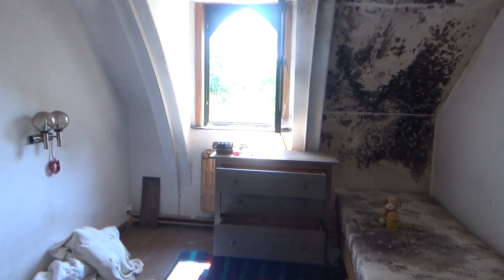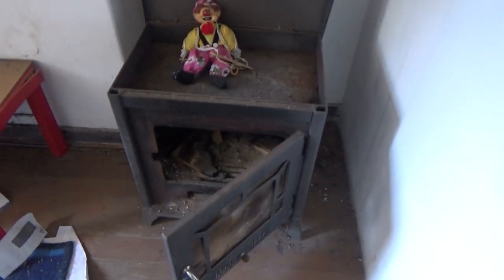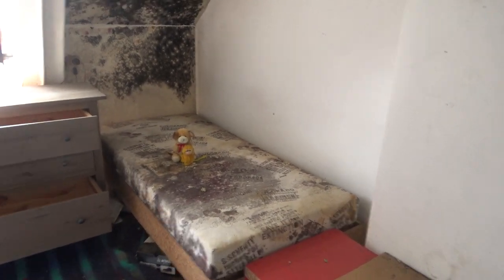A lot of black mold. Damn! That's why I'm putting my shirt off. Damn, look at the mold. Yeah, this was a kid's room. Oh, look at the teddy. I checked, it's empty. You can go.